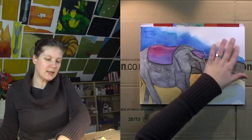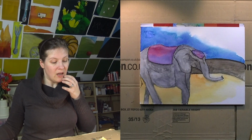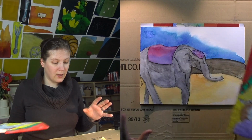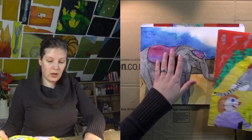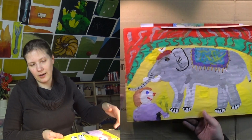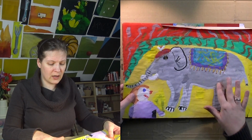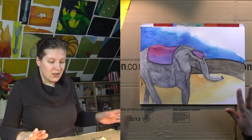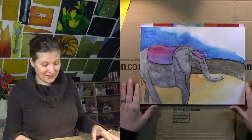I really liked how the fading into white worked. I think it gives the painting way more depth. And I really like how the artist watercolors work in comparison to the children's watercolors, which are, again, like I said, way more opaque. They feel like gouache. They're super chalky. So I like how the new elephant turned out.